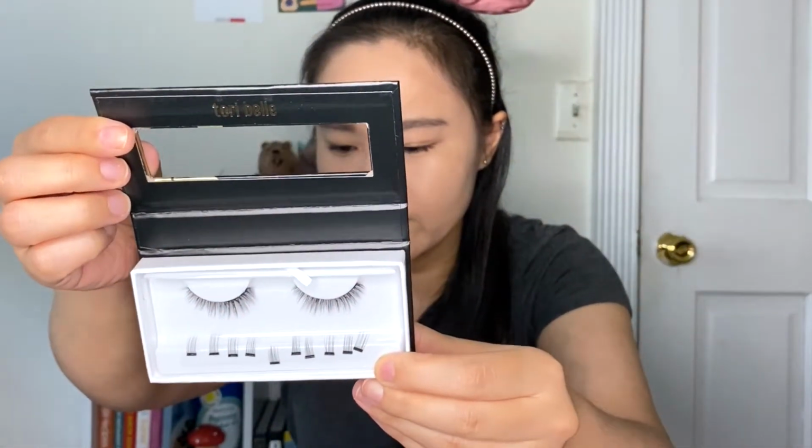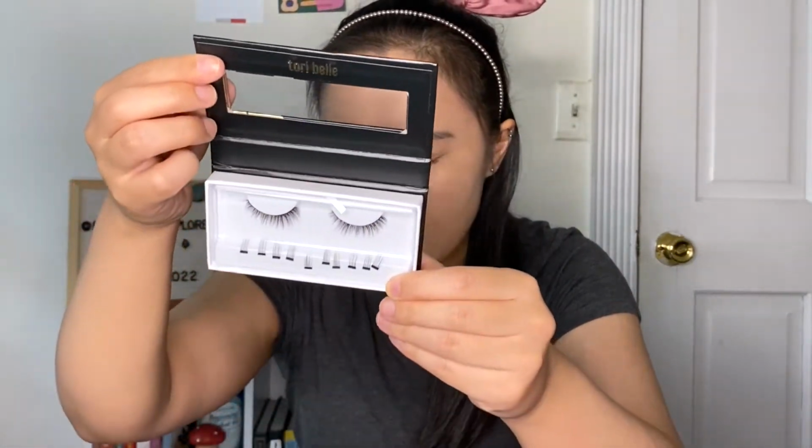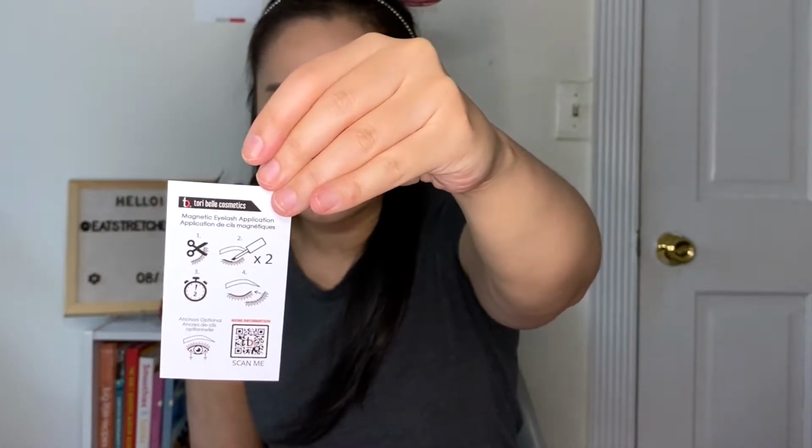Again, I don't know anything about this sort of product. I don't use false eyelashes. I do use eyeliner, but not sure. But this is what they look like in here. So it does have like a full set and then some, I don't know, wispies. Is that the actual terminology? I don't know. On the bottom. So yeah, the eyelashes are made in China and the eyeliner is made in the US. There is also a card in here to tell you how to use it in case you are a newbie like me.